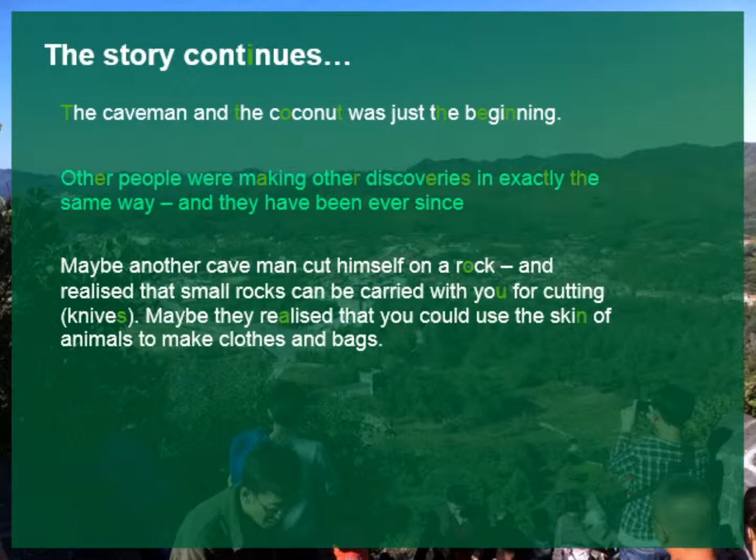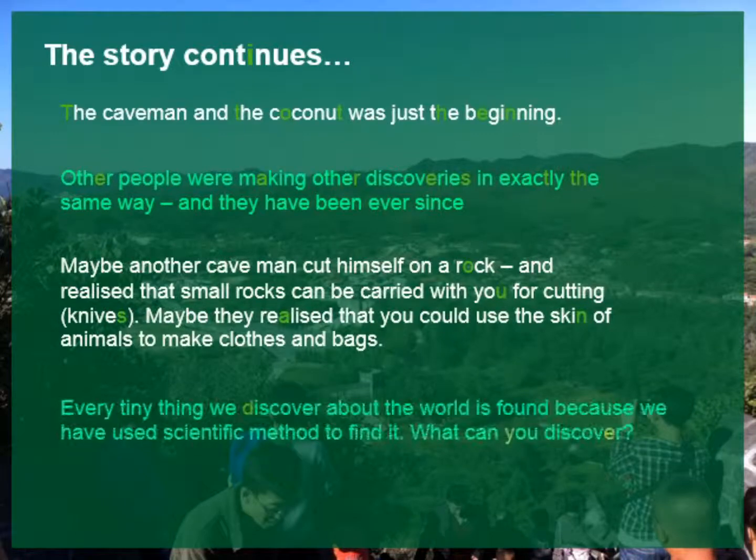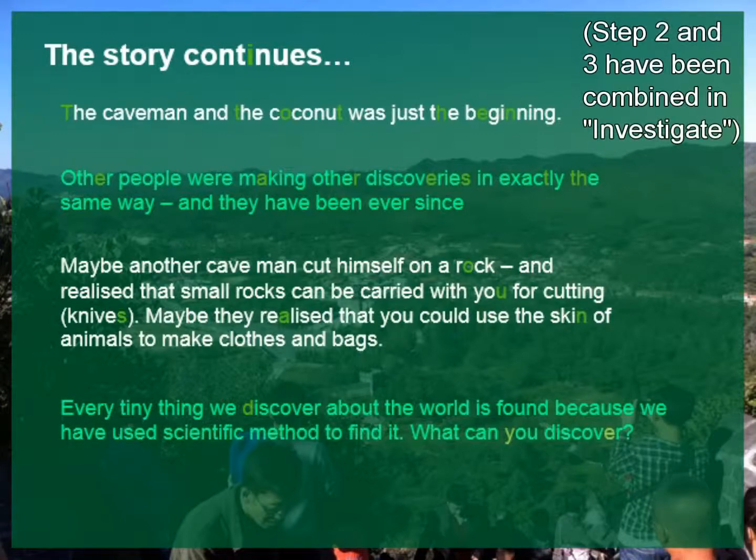Maybe someone else found that if you attach a knife to a stick, then you have a spear that you can use to kill things without getting close. So everyone is building on the discoveries of the previous generation, and every tiny thing we discover is found because we use that same process: ask, investigate, analyze, and report.